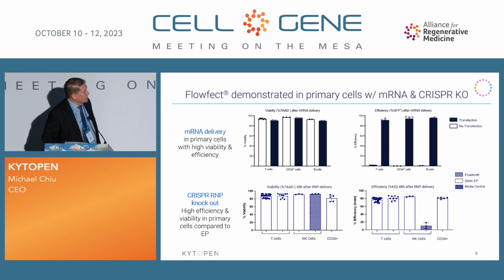With no transfection, you can see upper left the viability numbers across 3 different cell types and against a control. So very little loss in viability, and then you can also see the efficiency versus control on the right. Lower graphs show CRISPR-RNP knockout across 3 different cell types.